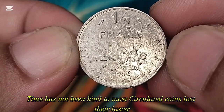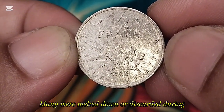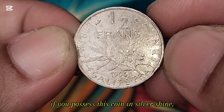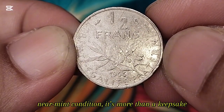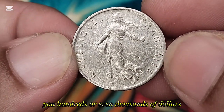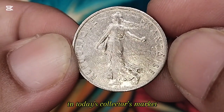Time has not been kind to most circulated coins, which lost their luster. Many were melted down or discarded during monetary transitions. That's why, if you possess this coin in silver shine, near mint condition, it's more than a keepsake. It's a potential auction gem that could bring you hundreds or even thousands of dollars in today's collector's market.